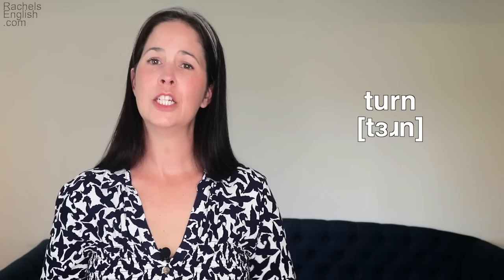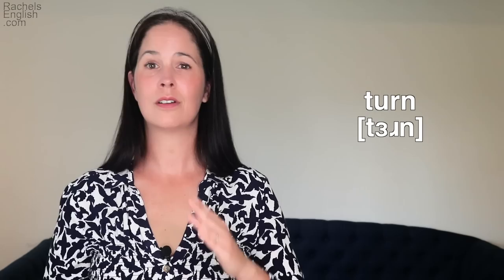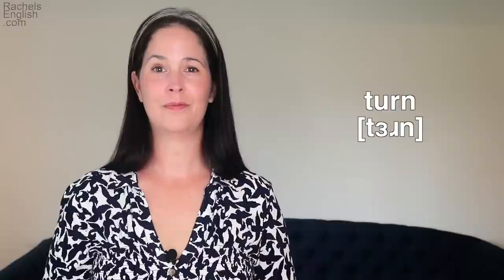Is this a tricky word for you? It has that R vowel that I know can be tricky for my students. Don't think of there being a vowel, just a longer R sound. T, R, M, turn, turn. Say that with me, turn.